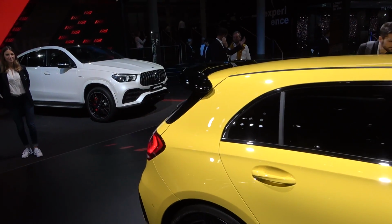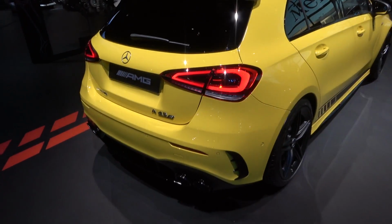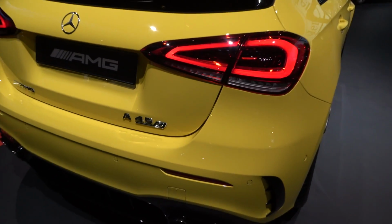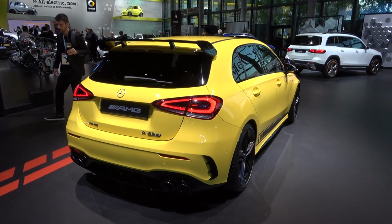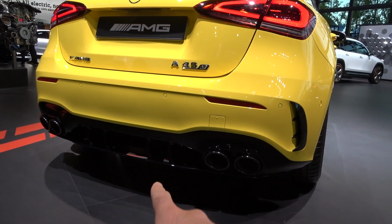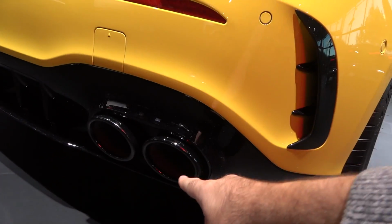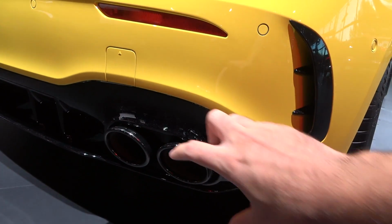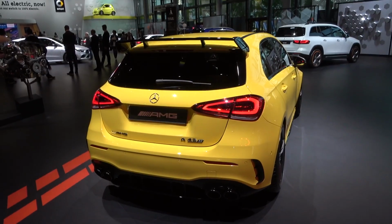And let's go to the back. You will see this fixed wing, and also you do have the badges. As I said, this is the S version, which means additional horsepower, where the regular one has 381 horsepower. When we compare this to the A35, you will see that it's much more aggressive in terms of the diffuser and the exhaust. You do actually have a larger exhaust on the S version. The S version has 90mm, where the regular A45 has them a bit smaller. You do have some air inlets here, but they are unfortunately fake, but they do look good. Overall, the car from behind looks very, very aggressive.